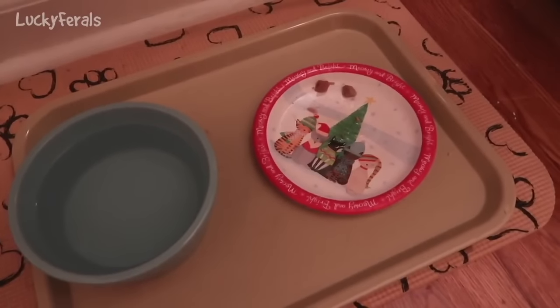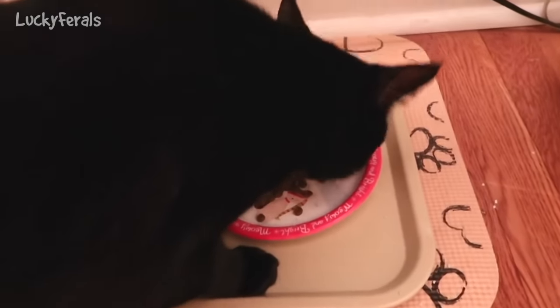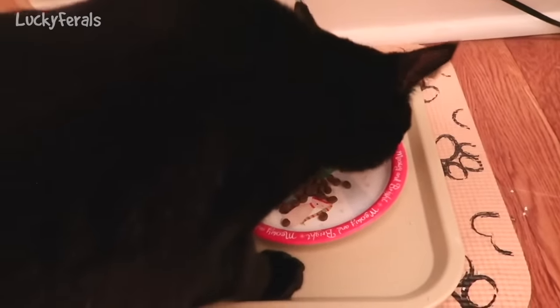Boo ate all of his dinner also, except for two little bites. And he's going to get some crunchies too, right, Boo? Would you like some crunchies? Boo, would you like some crunchies? Want crunchies? Boo just got about a tablespoon of crunchies. He's so happy when he gets his crunchies.